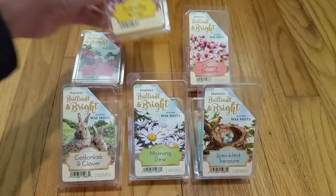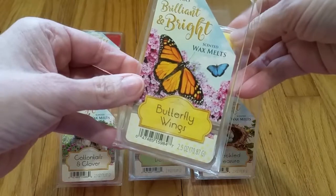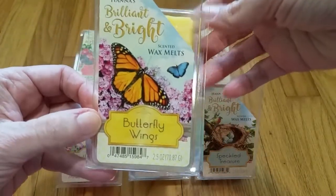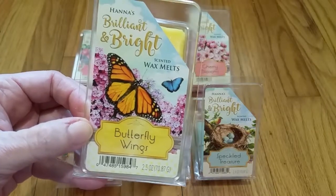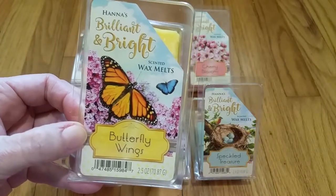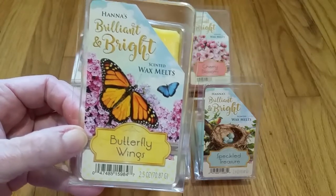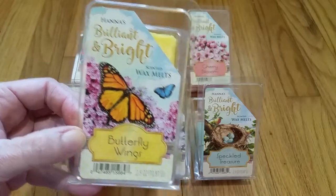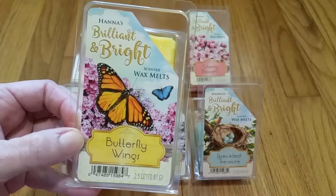Butterfly Wings. Notes are gardenia and mimosa blend with orange flower, tuberose, lush violet, and exotic woods. This is a floral scent, but it's also very, very bitter. I thought it might be the same scent as their peony and rose bouquet scent, which I recall as also being very bitter, but the notes are different.